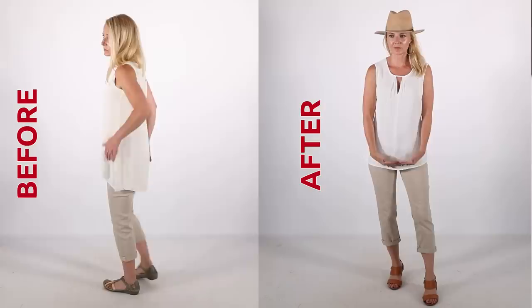Let's take a look at this again. The bad crotch framing tunic. We swap out the tunic, go for a different tunic, and it looks much better.